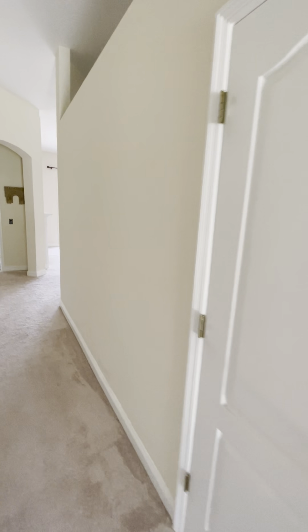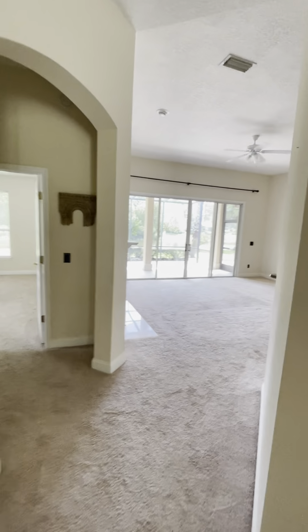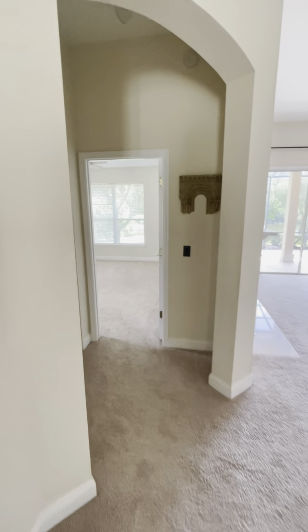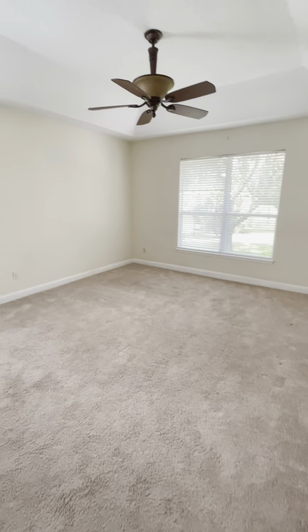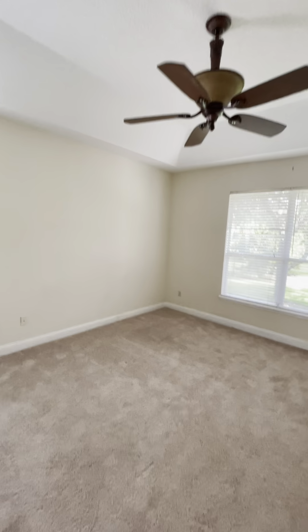A little coat closet here. Your family room. Your master, which is nice because there's a little alcove, so you have a little more privacy without people looking into your room. This is the master bedroom. Again, tray ceilings.